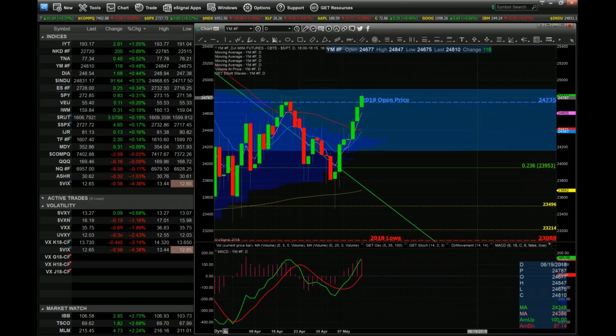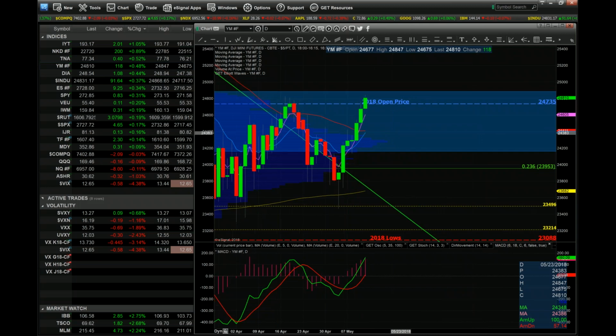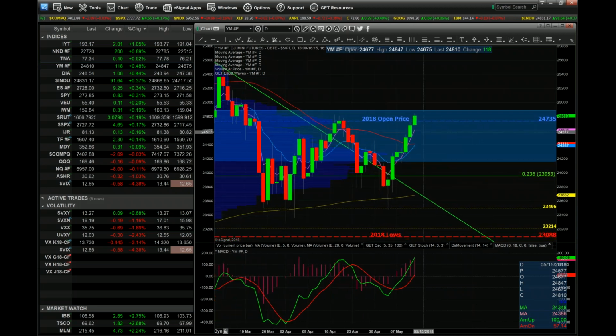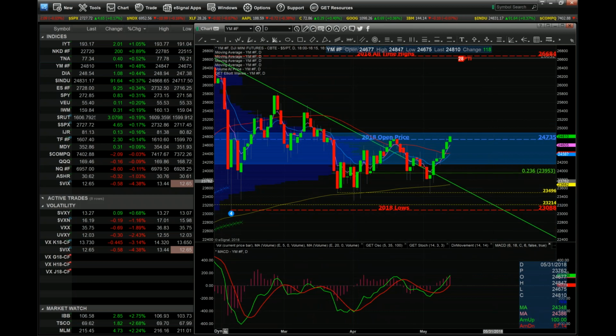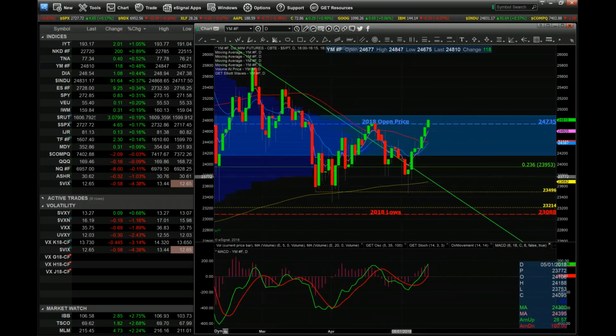All right, so now you can see on this screen right here the Dow futures, and you can see on the futures we just moved into the green on Friday, and we're just now challenging this pivot point right here. So the Dow is lagging behind everybody else, primarily because of the tariff talks, because tariffs will hurt the Dow more than anything.